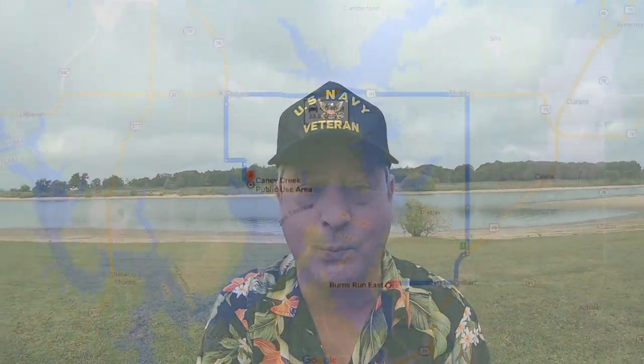But I'm done here. I'm headed to my next destination. It is also on Lake Texoma on the Oklahoma side. We are headed to Caney Creek Recreation Area. It's another Corps of Engineers campground, Caney Creek Campground on the recreation.gov website. It looks like that's going to be a good opportunity to put the little boat in the water. So stay tuned, hold on to your pants. We are headed to Caney Creek Recreation Area. Let's go.